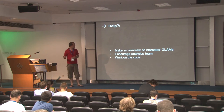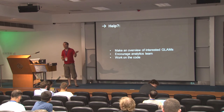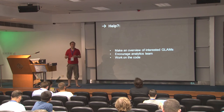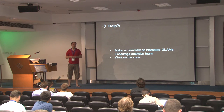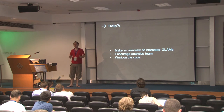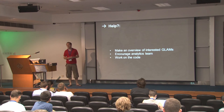But we can use your help too. For example, we need an overview of the GLAMs who are actually interested in using this tool. We have a lot of people saying they might be interested, but we need a clear list and comments like these people are interested, and when the tool is ready, we can start using it and uploading files. Because one of the things we want is when we get it deployed, to actually start using it right away. It's not much use having it on Commons without using it.